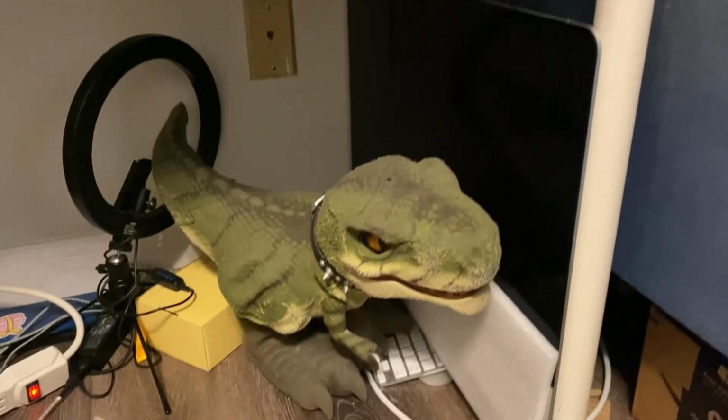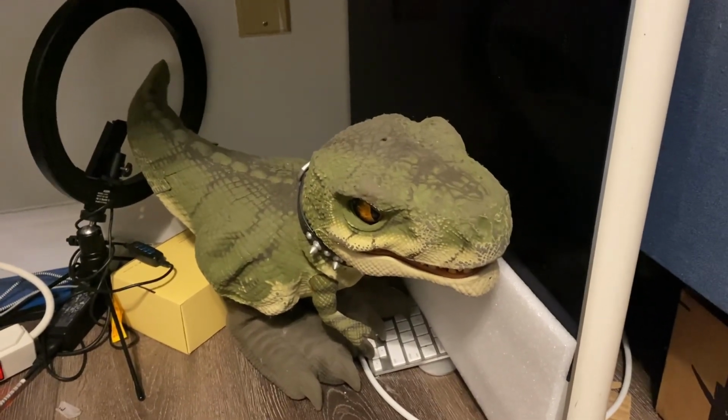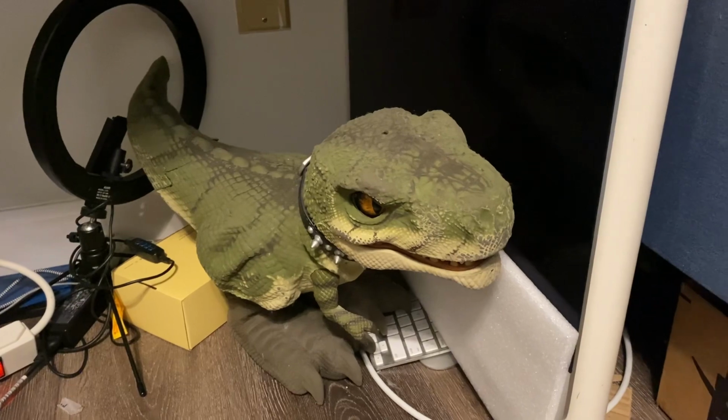Underneath my desk is the D-Rex, the interactive dinosaur. I actually got this thing over a decade ago for Christmas. I'm not sure if he still works. I'm gonna have to see. Then we've got boxes of more toys underneath my bed.